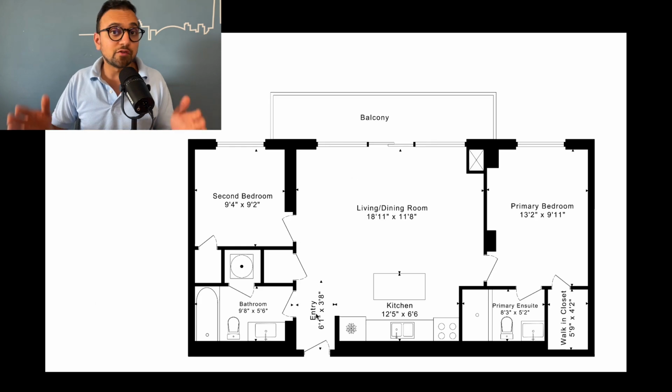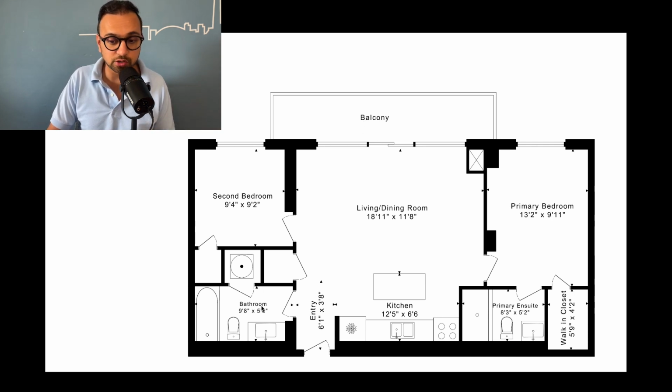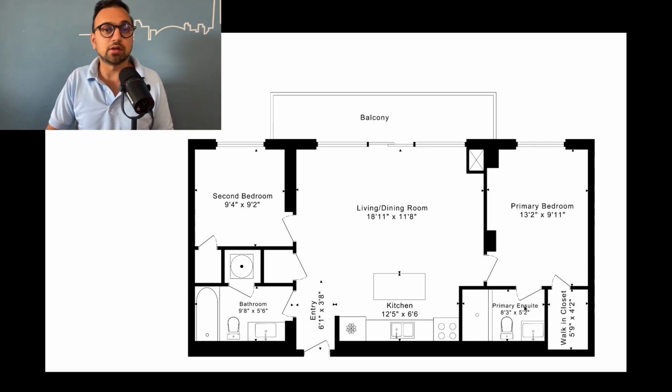So here's an example of a good and efficient layout. You can see it's a split style 2-bed 2-bath. One bedroom is on the left side and the second bedroom is on the right side. So let's walk through this layout. You enter from here, and this is the living area, and you've got a bedroom on the left and the right side. As I mentioned before, you've got a balcony on the outside, and the second bedroom has their own bathroom on their side, and the primary bedroom has an ensuite bathroom on their side as well, which is good.